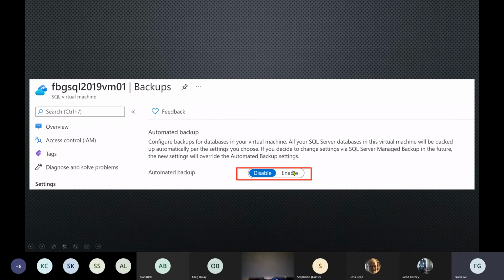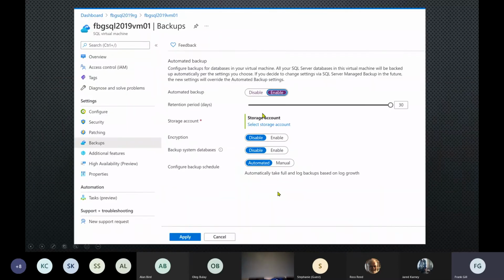And when I enable that, it will ask me how long my retention period is going to be. I can set it anywhere from 1 to 30 days. I select my storage account. I can encrypt my backups. I can back up system databases if I want. And then I can either let Azure schedule those backups, or I can flip it to manual and schedule them myself. Click apply, and that will turn that on.